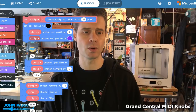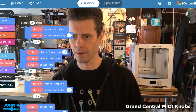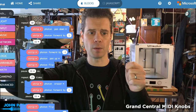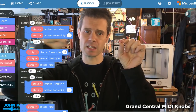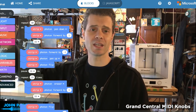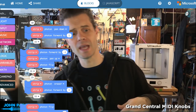Now what I do in this forever loop is I am going to repeat this 30 times. I'm going to set the pen down, move forward by one pixel, and then I'm pausing a small amount that I tuned. So what that's going to have the effect of is moving a pixel down the strand, but since it's photon, it actually drags a color behind it. When I get to the end, I do a little bit of gymnastics to flip the pixel around without blinking the other end, and then come back.